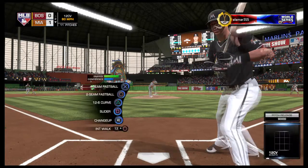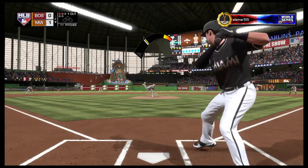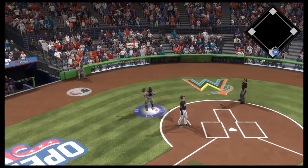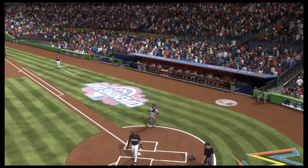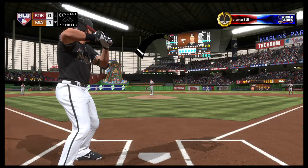And this one's not close. It's in the dirt for ball 1. Here it comes. And here's a ball hit in the air. And he'll put this one away in foul territory for the second out. Ready now, Carson Kelly. He'll try to make something happen with 2 gone in the bottom of the second.